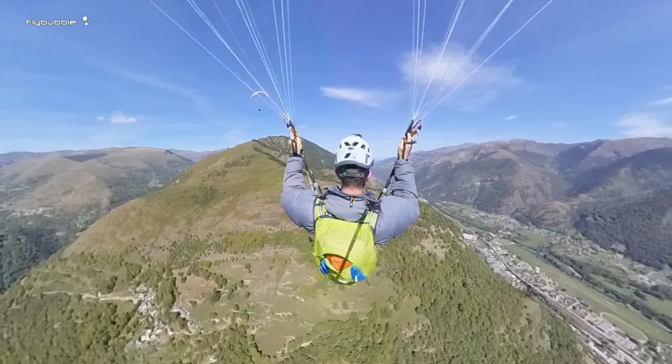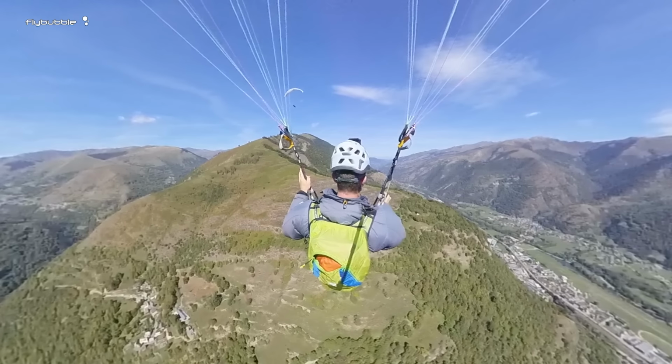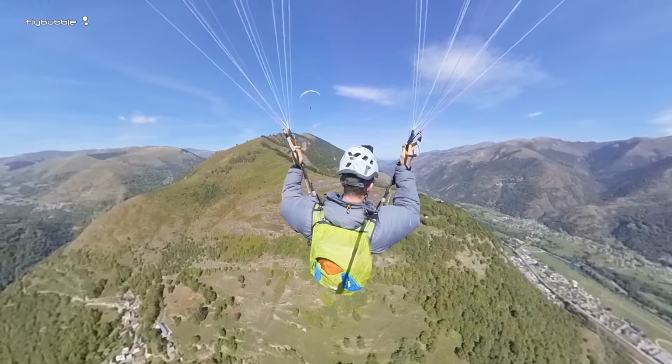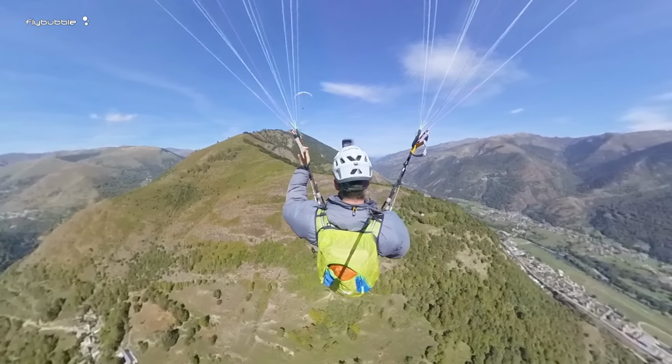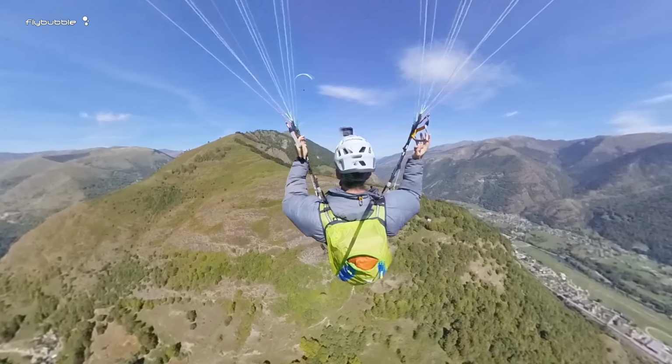So I'm looking at the trees now. I'm trying to identify if I can see any wind blowing up the slope. I can't see much movement. Ah, there's something coming up there. I can see something pulling up the gully. Gives me the confidence to carry on and ignore the spillover that might be happening.